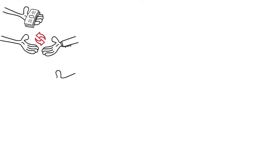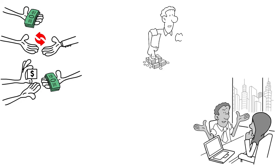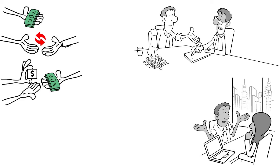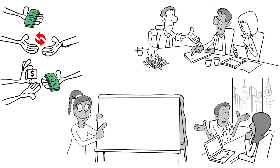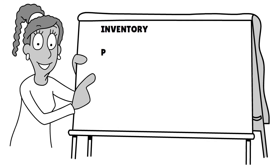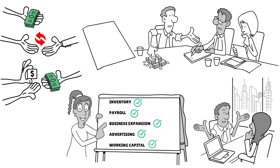Because lenders have a regulatory requirement to ask applicants what they're going to use the money for to combat, among other things, AML, money laundering. This is an anti-money laundering practice that the feds have put in place to make sure that people are getting money for legit purposes. So what are those legit purposes? You can use the cash to buy inventory. You can use the cash to take care of payroll, to expand your business. Yeah. You can borrow for advertising. You can use the cash for working capital.